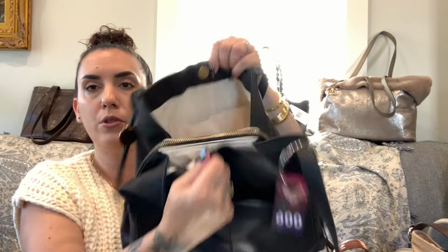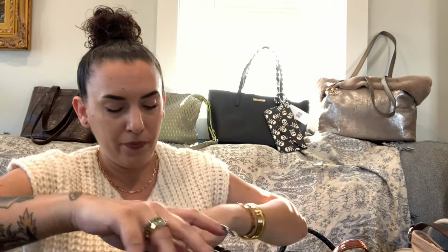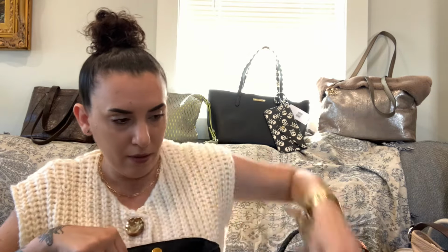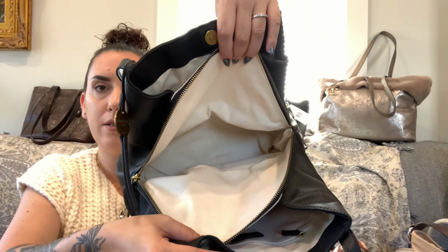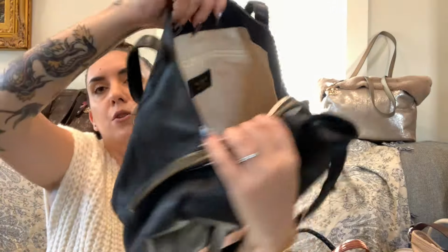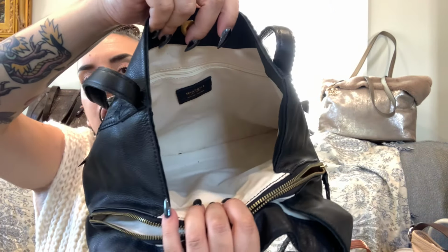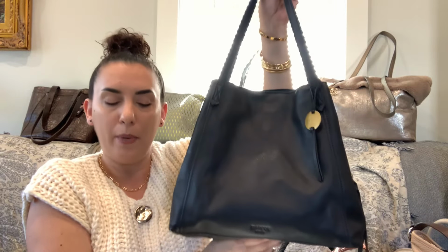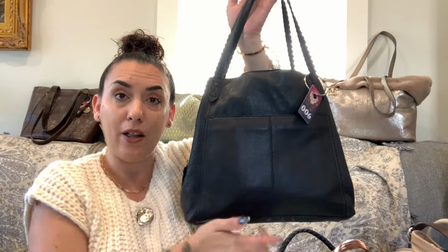It snaps closed, and then you have 3 sections. So one section has some slip pockets. The middle section is zipped, and that has no pockets. And then the other section has your branding and zipper pocket. It is very clean on the inside. It smells a little bit like Febreze because I had to air it out. Number 6, black leather Margot shoulder bag, $38.